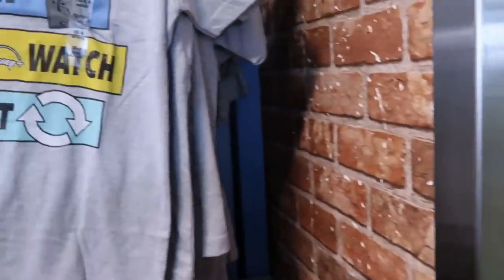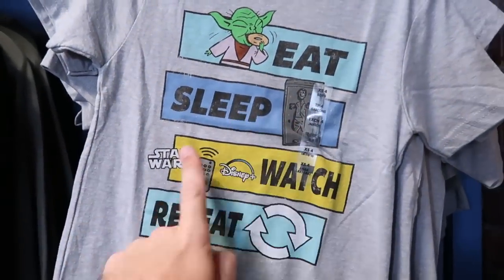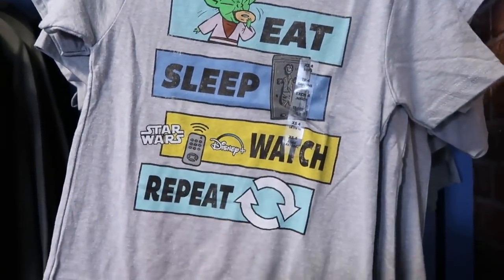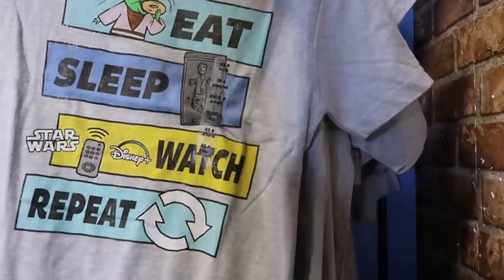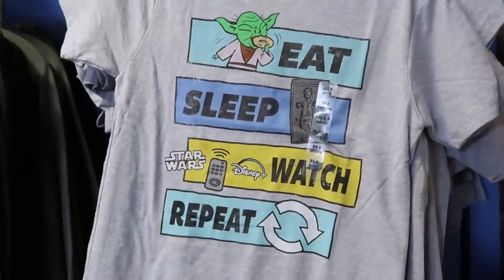I do want to check out some of the kiddos' clothes here. Look at this one from Star Wars. Eat, sleep, Star Wars, watch Disney Plus, and repeat. That is such a fun shirt. That is, let's see, $13 from $20. They do have that in all sizes.